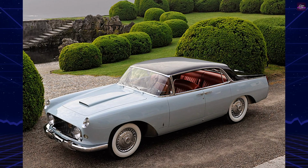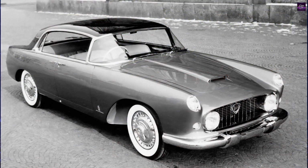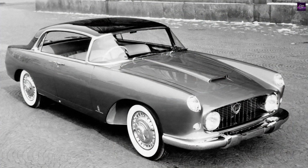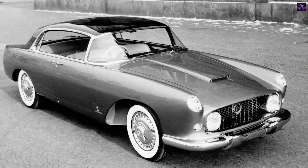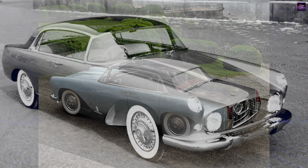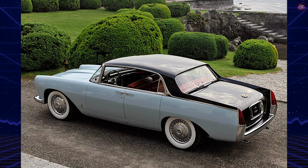When Lancia came under new management in 1956, it was decided that the successor of the Aurelia should be based on the style and shape of the Florida show cars. This became the Lancia Flaminia, which was introduced in 1957. But it didn't stop there because other manufacturers contacted Pininfarina for similar sedan designs.